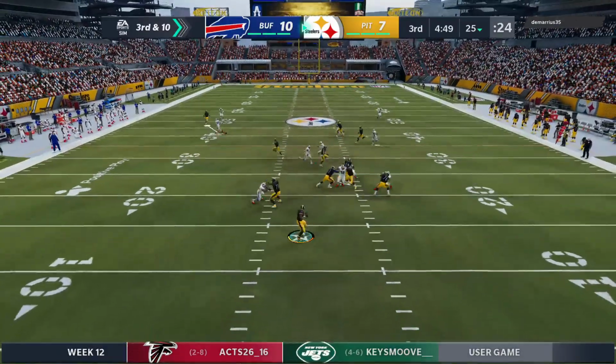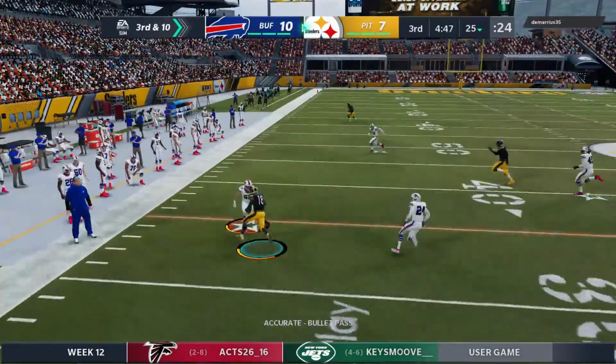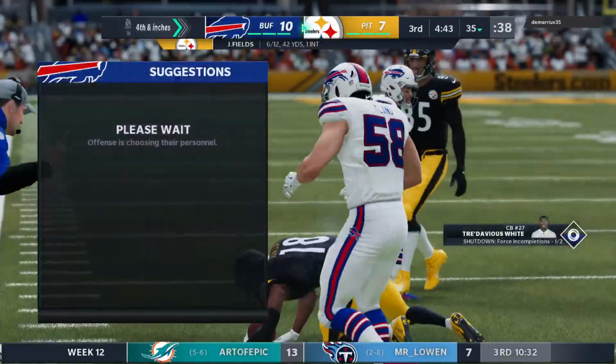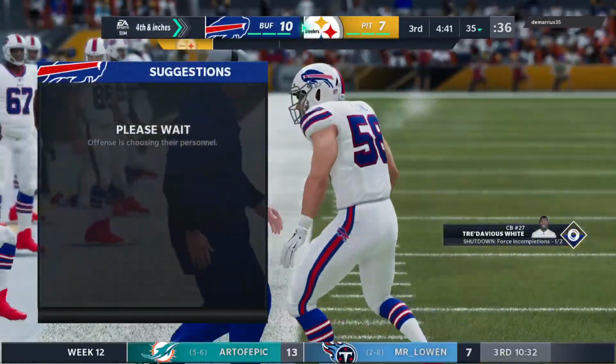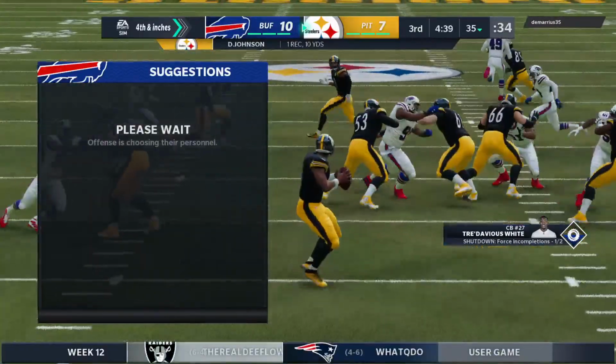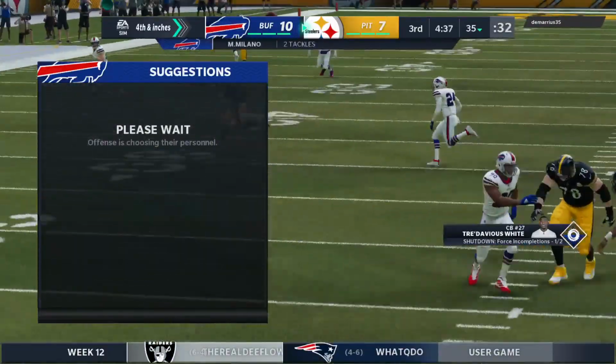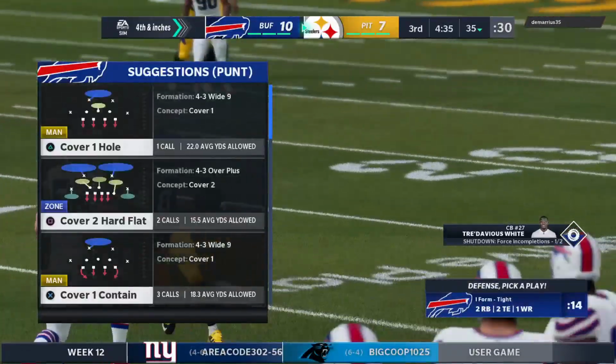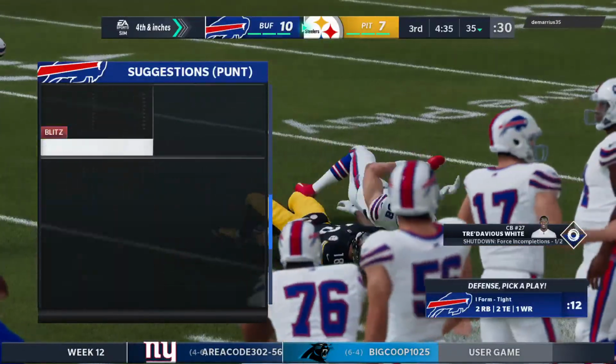Out of the gun, they'll look to throw. That ball caught by the former Toledo Rocket, Deontay Johnson. They'll get 10 there, but it leaves them just short for 4th down. On 3rd down, you'll give them that. You just want to make sure that you play the first down line. They were able to get him down and force the punt.